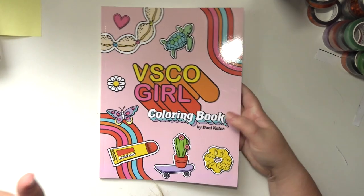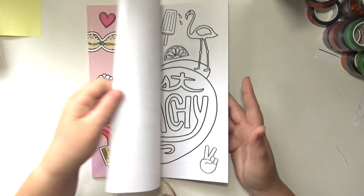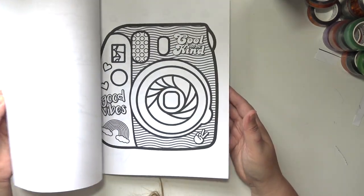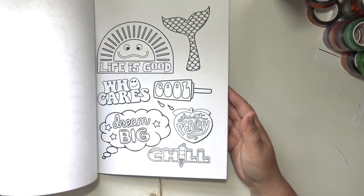This is a Visco Girl coloring book by Danny Cates, and I think these are really cute and funny. So those will go in my regular stack.